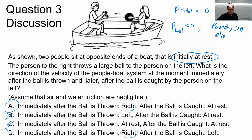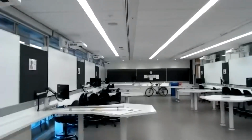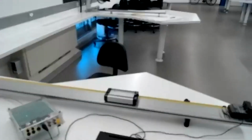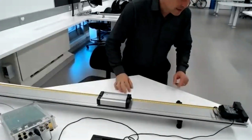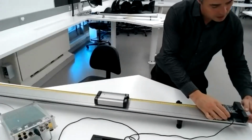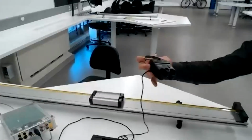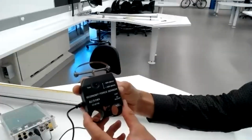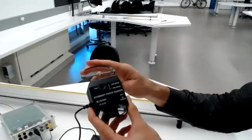Okay, so what I want to do is show you a little demo over here, which is something that if you were actually here in real life, you would be seeing. This is called a force sensor. I can hold it up to you if you want, so you can see it. It hooks on here. It's called an economy force sensor. When it pushes, it gives a negative force.